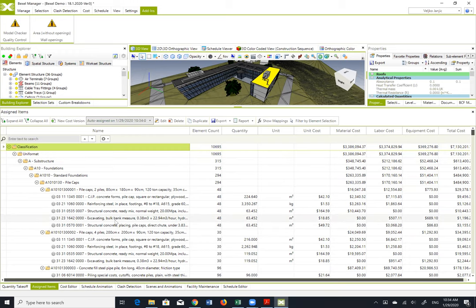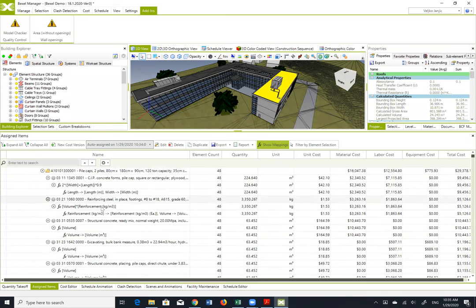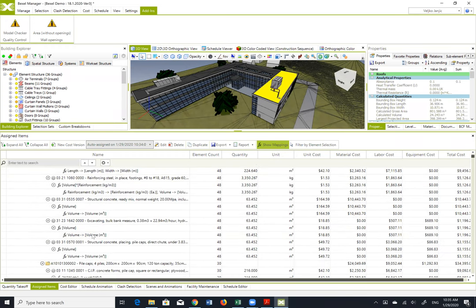So this is not just a QTO, and there are videos available about our quantity takeoff. But in terms of bill of quantities, this is really a full analysis, which is according to the well-known classifications and standards. So this is not just a BIM cost estimate, it is really a full detailed cost estimate with all material, labor, equipment cost, and units. I can go here and even see the mappings. So it describes to me how the quantities are calculated.